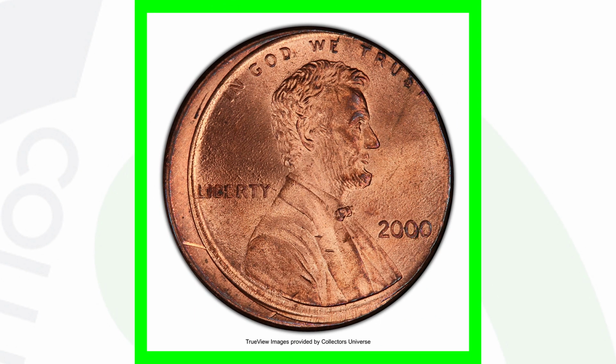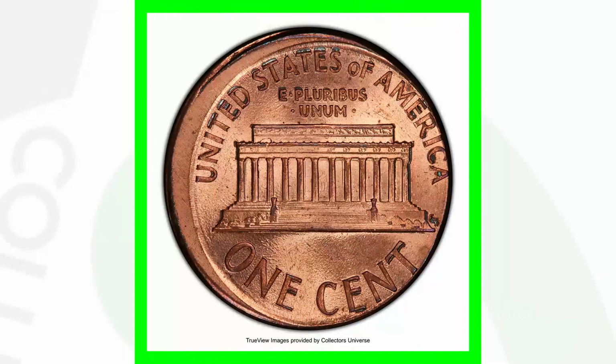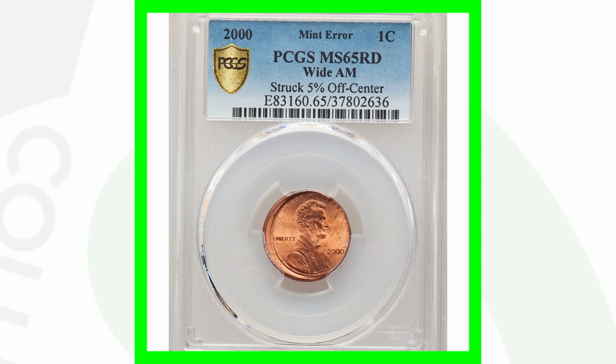Now, just because you have a 2000 Lincoln Cent with the wide AM, it doesn't make it valuable. It really just depends on the condition and if the coin has any types of errors and things like that. But wide AMs do sell on eBay. So check out sold listing prices on there for different 2000 Lincoln Cent wide AMs. It's actually the most common wide AM to look for. So it's not super, super rare, but it's something to look for.